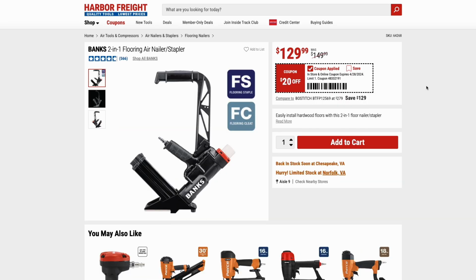If you have any flooring projects coming up, kind of like that post hole digger, instead of going out and trying to rent it and trying to use it in a confined amount of time, sometimes it's a good idea just to go to your Harbor Freight and pick one up, around $130 right now. This is the 2-in-1 flooring air nailer and stapler. So if you have any hardwood floors to put down, this would be great for that. It does both staples and nails, so you're covered on whichever one you want to use.